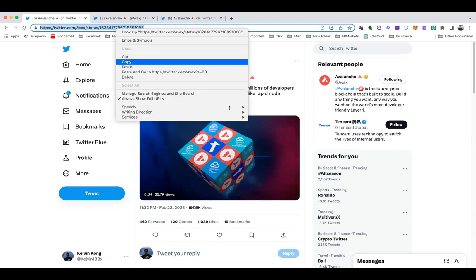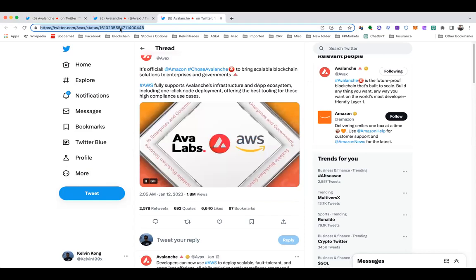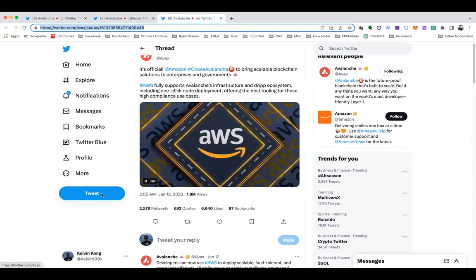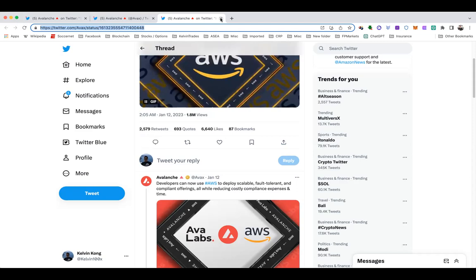So if you want to read this particular thread, here it is. If you want to read the one about Amazon partnering with AVAX, here is the thread. Okay, you guys can go and take a look. What Tencent and Amazon are building or are going to build on Avalanche.